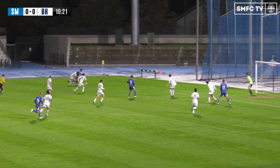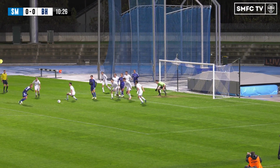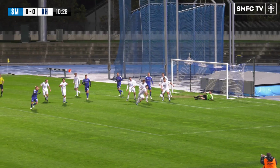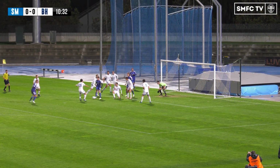Now a chance potentially to cross. Epifano does well, gets to the byline, cuts it back. Real chance here for Miller. Cuts it to Daly! Oh, and off the post! Well, that was a fantastic opportunity there.